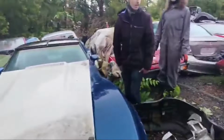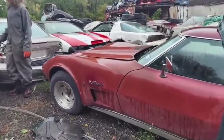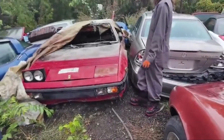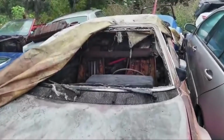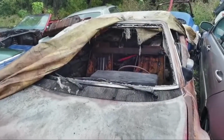So, okay, now let's take a look at this Ferrari here. Another one. This one is also savable. It does need quite a bit of work, but you know what? It looks savable. It looks all right. I'm not exactly sure of the model of this one because I can't really get in back to tell, but yeah, that is cool.